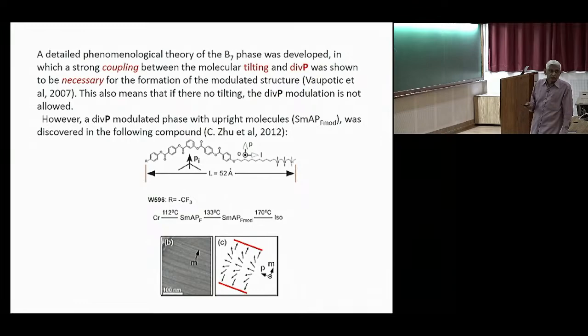Unfortunately, in 2012, again, the Boulder group made this compound. In fact, one of the people involved in the synthesis is Amarnath Reddy, who was trained by Sadashiva on such compounds. But anyway, he moved to them as a postdoc later. So he synthesized this. This exhibited a divergent dyp modulated phase with upright molecules, smectic APF modulated, so that theory could not explain.